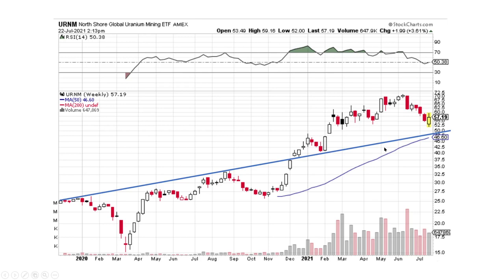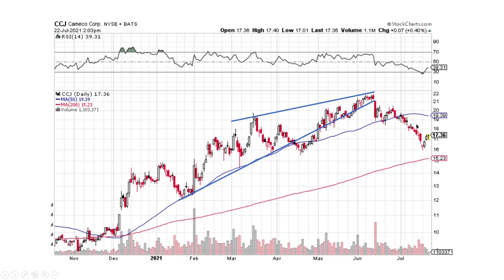is on the table. Here's Cameco. It squeezed up, broke to the downside, and is coming back up, but we're squeezing up and tightening the opening and closing prices. So I think we're going to head lower over the next few days, sideways to lower, and create a basing pattern. It's going to have to base out here a little bit before heading higher.